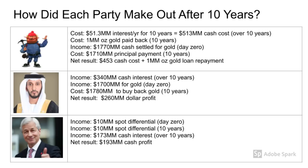The miner borrowed gold and subsequently sold it for cash. The interest on the principal balance was $51.3 million per year, which over 10 years is $513 million. He needs to pay back 1 million ounces of gold after 10 years, but will receive $1,770 million for it. This will more than pay off the principal balance of $1,710 million, leaving him with $60 million left over. So when all is said and done, the miner will have to repay the 1 million ounce gold loan plus $453 million cash, but it will have an operational business generating more profit at the end of 10 years.